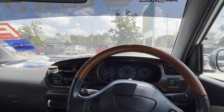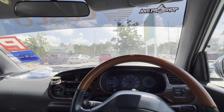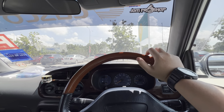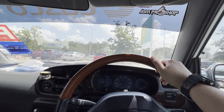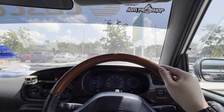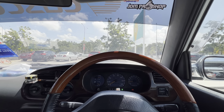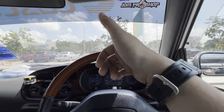Hey guys, so today I want to go Hotwheels bag hunting at Lotus Hutan Perdana. The weather in Malaysia right now is so freaking hot, so maybe that's a sign that I can get a hot item here. So stay tuned guys, take a ride with me. Let's go.